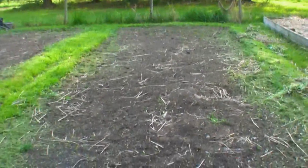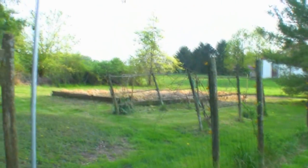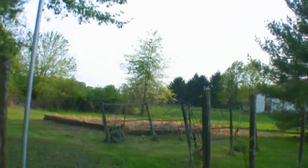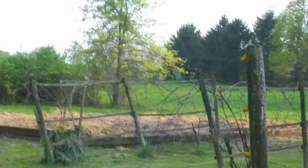Bed 5 has got nothing in it. It's going to eventually be sunflowers or corn. I think I'm going to do corn in that bed and sunflowers in this bed here. And in what used to be the pumpkin patch out there, I just worked on that bed a little bit today. That's going to be where I do the popcorn and the Indian corn, so that's going to be an ambitious undertaking, just merely because of its size.